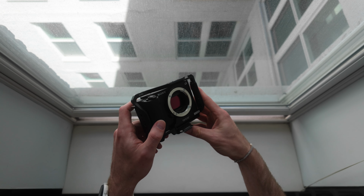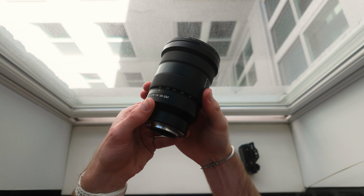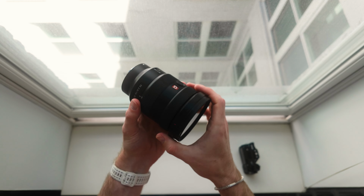My main camera of choice is the Sony ZV-E1. This camera is the GOAT of all cameras. It's pretty much an FX3, just slimmed down and tailored for content creation. Any sort of cinematic shots or any sort of A-roll that I'm filming, I'm using this camera. And on this camera, I keep the 16-35 f2.8 lens on it.